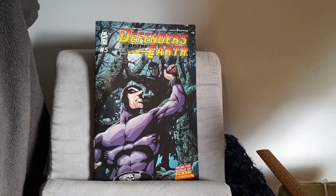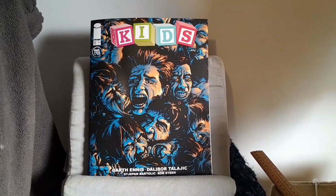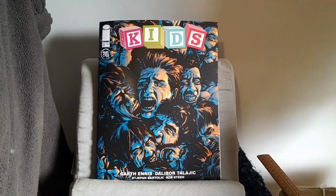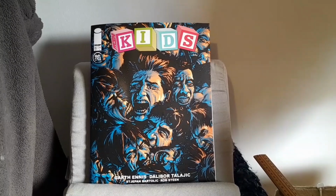Now it's time to move on to Garth Ennis's Kids. So, as we move on to Garth Ennis's Kids, does this cover in any way, shape or form connect to something that is happening inside with the story? It does, to which I give it a 7.5 out of 10.